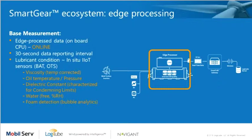So bottom line from this slide, 30-second reporting interval, and it's important to note what that is. We're not measuring the data and reporting it at the top and the bottom of the minute, but we're actually taking 30 seconds worth of data, a large data set, and applying some data analytics and noise detection and filtering to come up with a representative data sample that represents that 30-second block of data. Again, this is in situ IoT, or Internet of Things, sensors. We're not a sensor company, but we do apply off-the-shelf, best available technology, and then do edge processing.